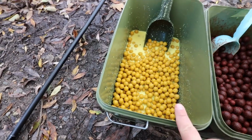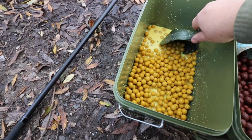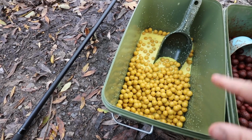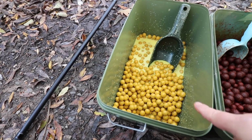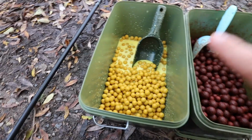Now this one I am actually really proud of. This is the Outlaw Pro Attract Naturel. So I've only gone for 15 millers on this one. And this has got long life skimmed milk and the fruit smart liquid in. And I'll tell you what guys, these smell absolutely awesome. So I'm going to show you what I'm going to put.